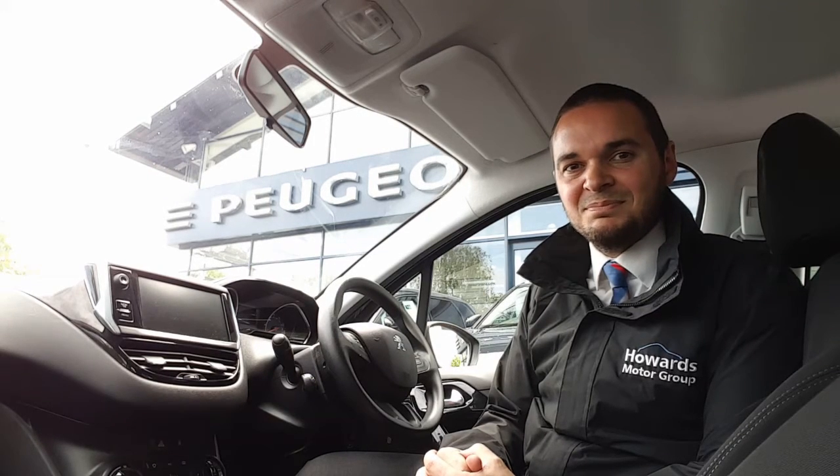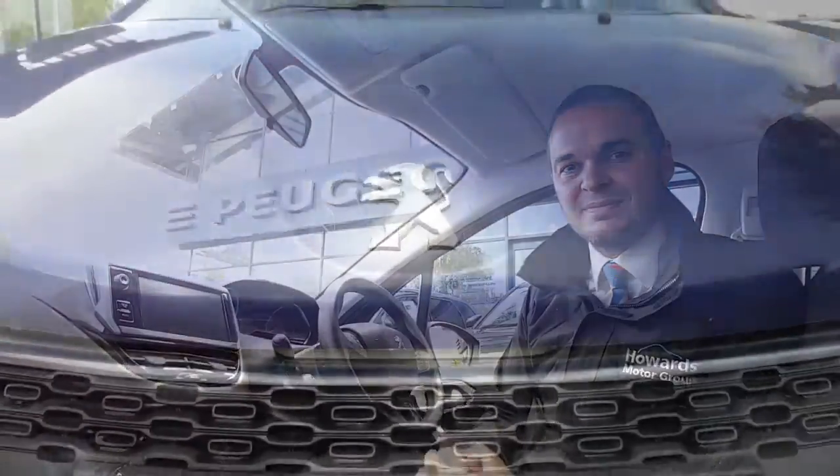Hi, I'm Andy from Howard's Peugeot in Taunton, and I'm going to show you around this 208 in the Active specification. It's done less than 22,000 miles and comes with alloy wheels. There's a 7-inch touchscreen that features DAB digital radio and Bluetooth connectivity. You also get air conditioning, cruise control, and this car is only £20 a year to tax. So let's have a look around.